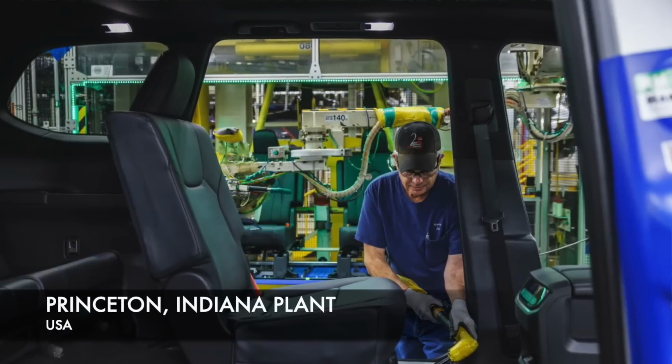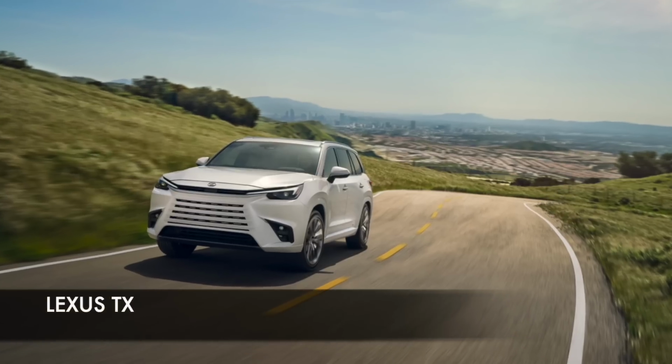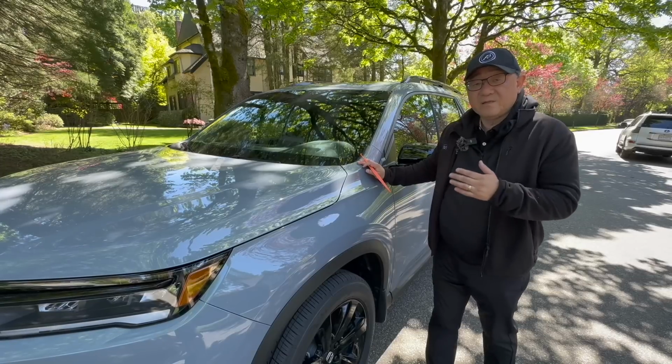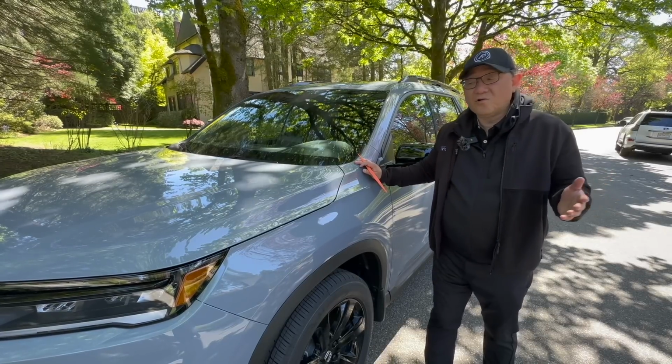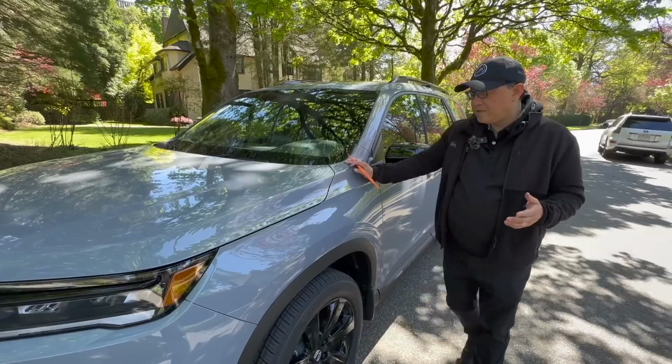The Grand Highlander is built in Princeton, Indiana plant, along with its cousin model, Lexus TX. Again, this one is built in Lincoln, Alabama plant, not the usual plant that Honda produces other products in, Marysville, Ohio. And I think the quality is really good.